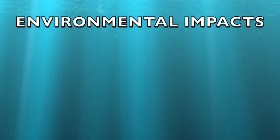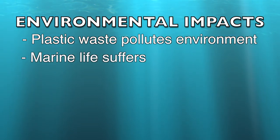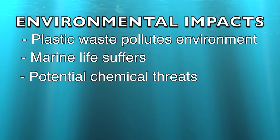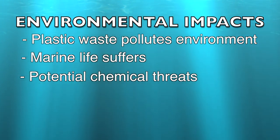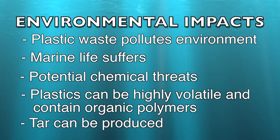Now, speaking of environmental impacts, the overflow of plastic waste has caused severe degradation to the environment. Marine life is often injured by entanglement or ingestion of plastics. In addition to the physical hazards associated with plastic, it also poses potential chemical threats in the environment, such as an accumulation of the toxic chemical ingredients found in plastics. During the gasification process, polystyrene is decomposed into syngas. Since plastics can be highly volatile and contain organic polymers, there is a possibility that harmful tar is produced in this process. However, gasification also reduces the amount of plastic waste in landfills and polluting bodies of water, so if designed properly to mediate this tar pollution, this process will help protect the environment from the increase in plastic pollution.